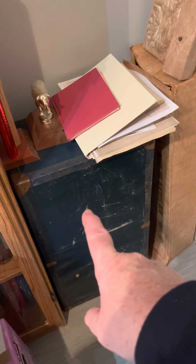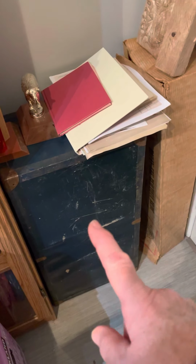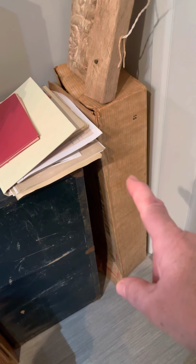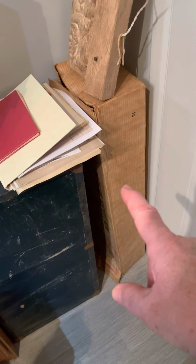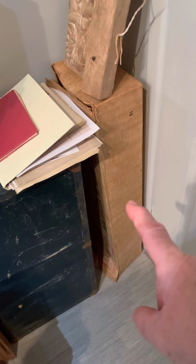And then we start over here. This trunk is full of older children's books that I'll probably repurpose or take to the thrift store. So I'll have to go through that. This box contains a doll that I've had since I was about 5 years old, gifted to me from my grandmother. It stays in the box.